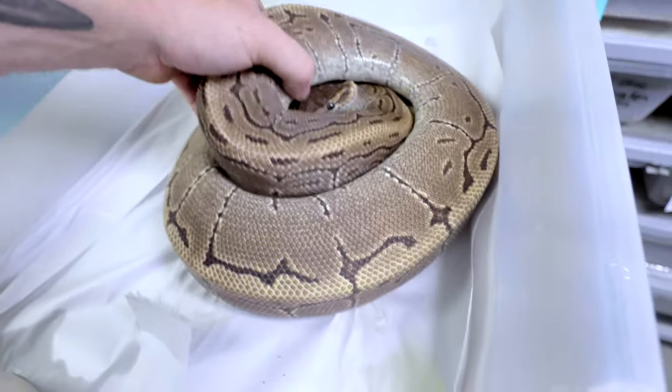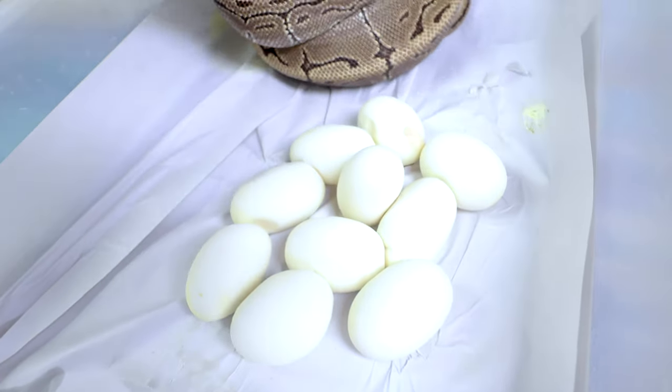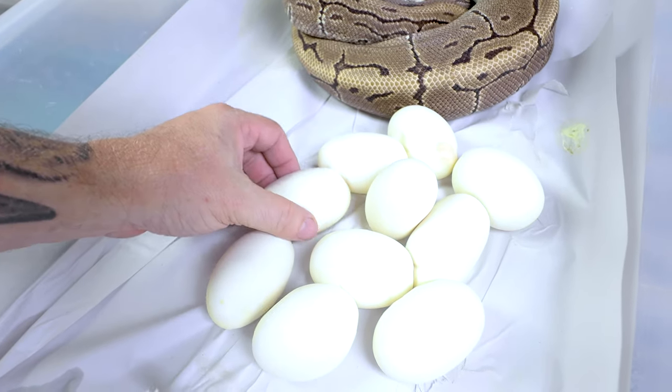My largest clutch this year was 12 eggs. The largest last year was 13 eggs. I think this is gonna rival it. So what do you think? Let's go ahead and see. Okay, mama, you ready? Woo! Oop, well, maybe, okay, it may not rival it, but that's still a beautiful clutch of eggs.